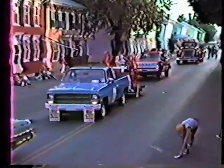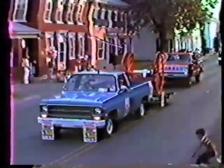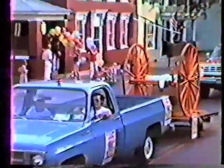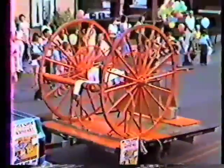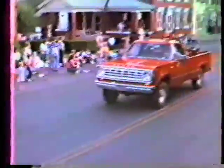Zeckman's Beauty Shop. Next float in line, a Chevy. Behind that, a pickup truck pulling another old piece of firefighting equipment. It's a hose cart, and this is brought to us from McClure Burr. It dates back, I think, to approximately 1810, this hose cart. And behind that is their brush buggy. Brush buggy is what they refer to it as.